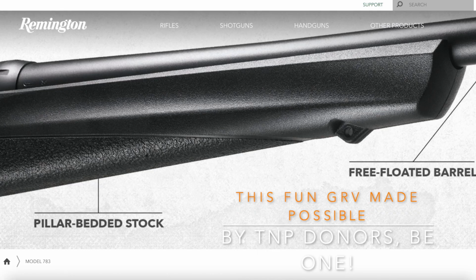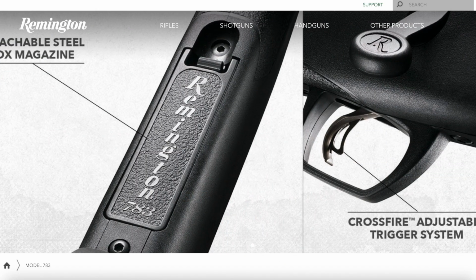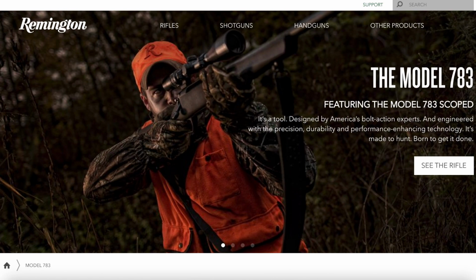783s come in walnut variations. I've seen breakup camouflage versions. They have a varmint laminate version. They have a simple black synthetic version with a longer barrel than this. This is a 22-inch barrel right here, guys.